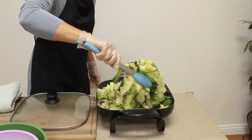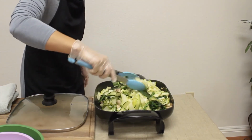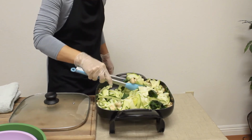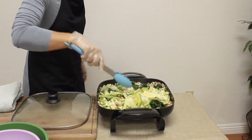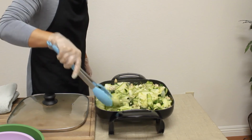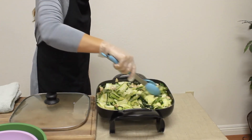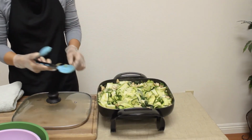Now with my tongs, I'm just going to grab and flip until everything is combined. Okay, at this point, I'm going to go ahead and cover the pan and just let it finish cooking.